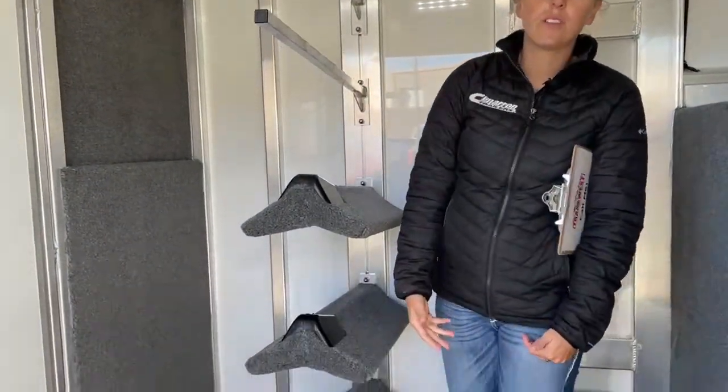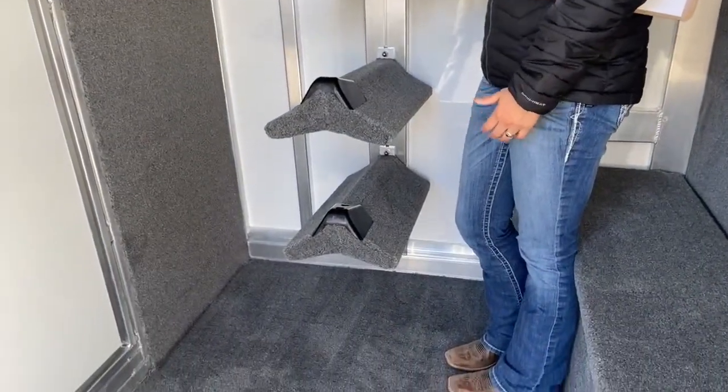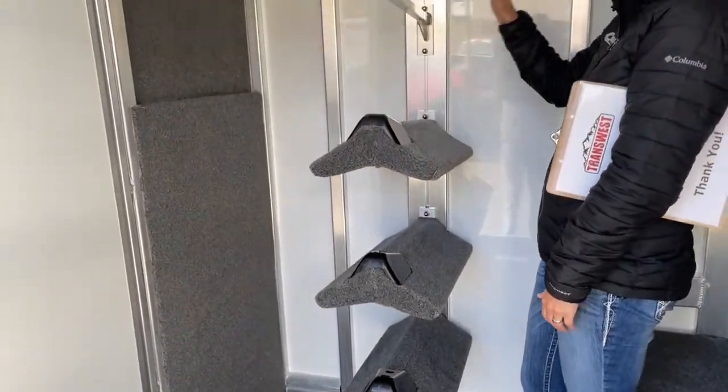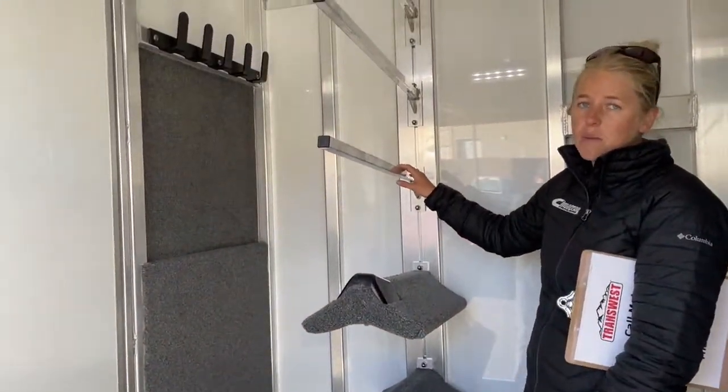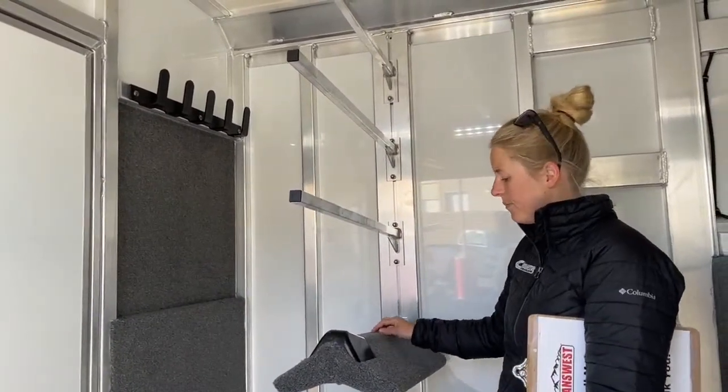But if you ever go to sell the trailer, or maybe you just decide you want to use this more as a tack room, it's really easy to put everything back in. So you can change up the layout if you need more saddles and fewer blanket bars. We usually keep one or two in stock, so we can always add one of those on there.